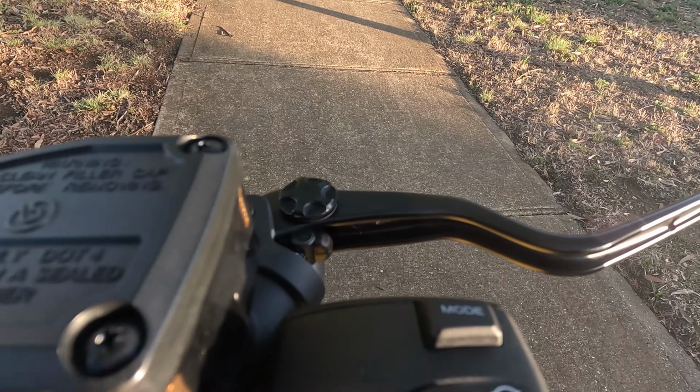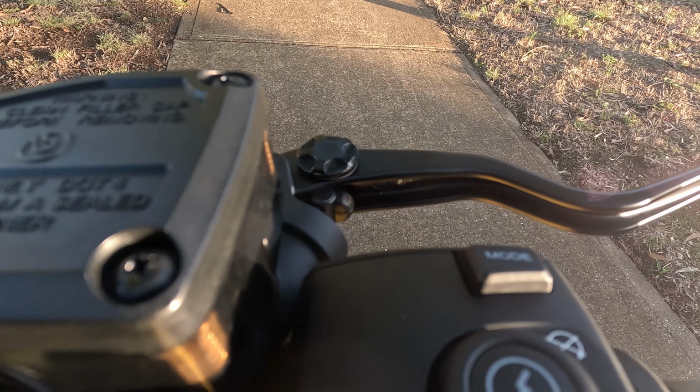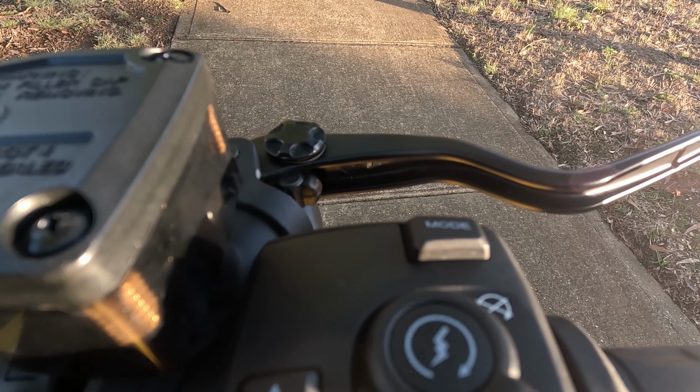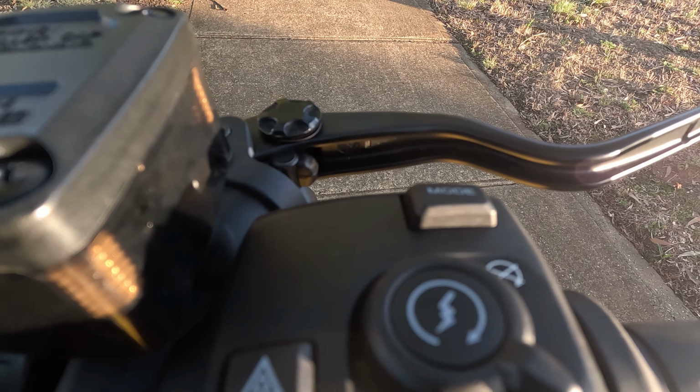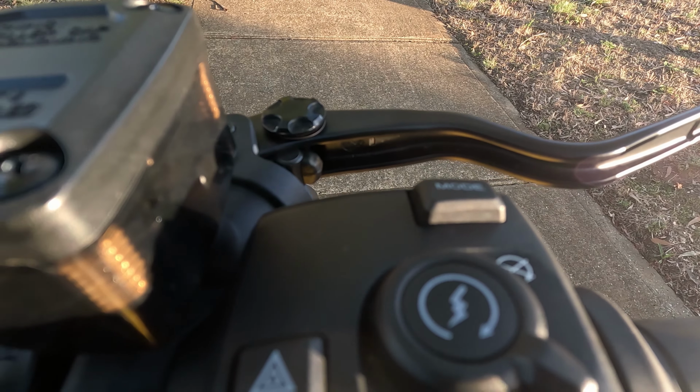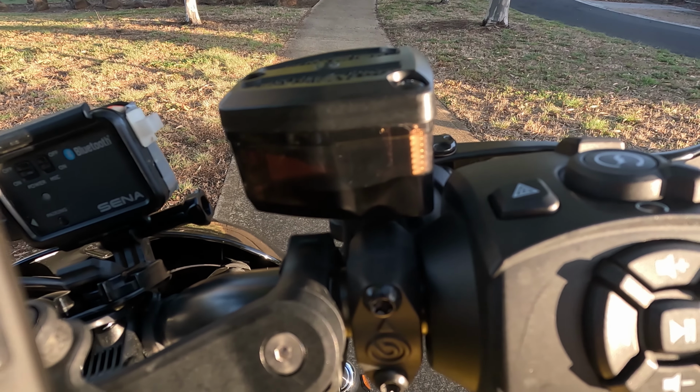Hazard flashes there, ride modes. So there's actually five modes on this. There's rain mode, road mode, sports mode, and two customizable modes. So you have to go into the bike to do that. Has a clear master cylinder so you can see what the fluid level is. That's about all I can tell you about the bike.